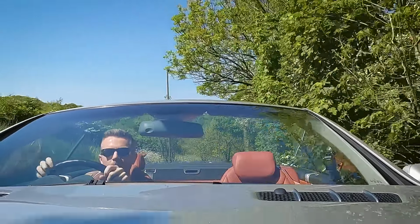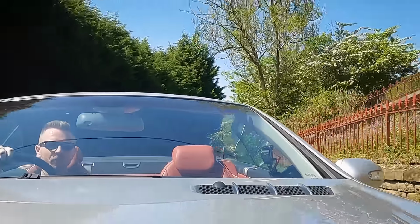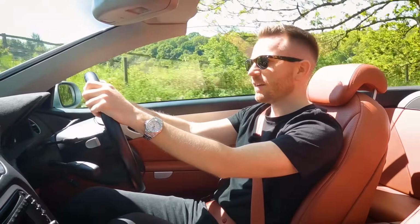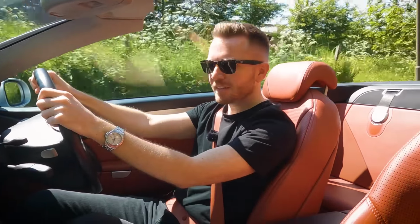For example, if this hasn't had its cam belt done, then that's a £500 job straight away. If it hasn't had its gearbox serviced, then there's another £250 down the drain. If it needs a couple of tyres, they're about £150 a pop for a decent brand. So before you know it, your gross profit margin will end up netting you next to nothing.